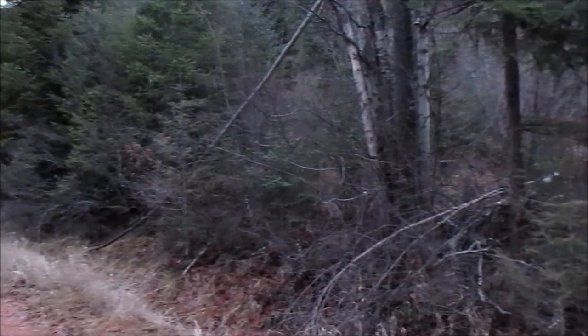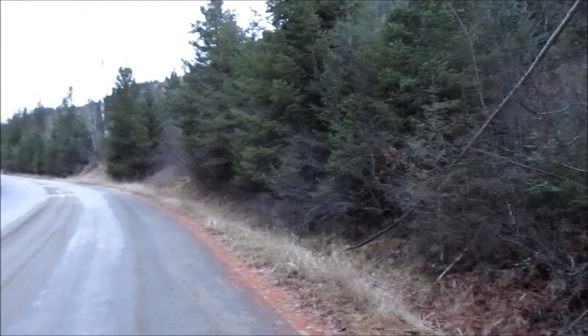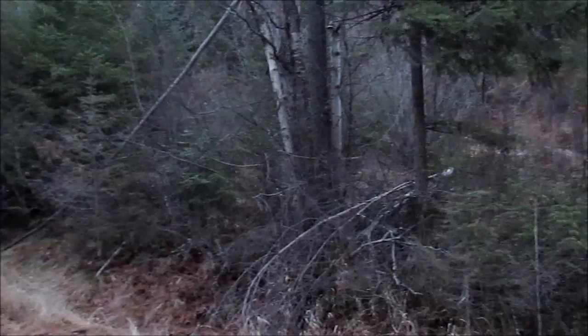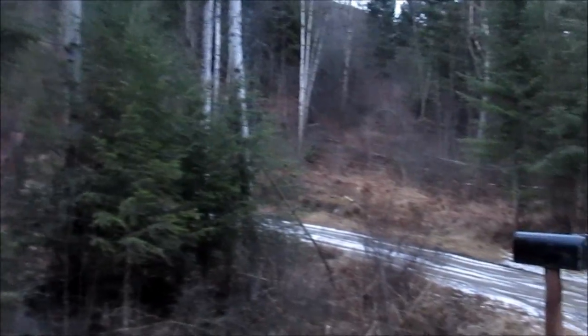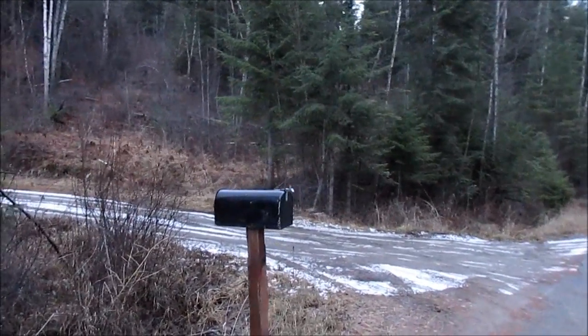So if the mail lady comes, or some people come to pull that mailbox out of its socket again, we're going to get them on camera. And we've got it positioned so that we get a picture of their license, and we've got it positioned so that we get a picture of them. And then we can just take it right on down to the police station.